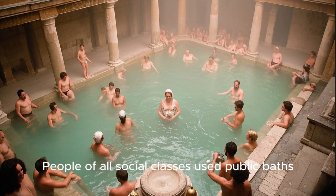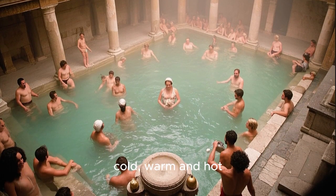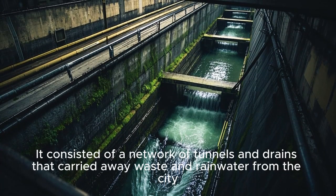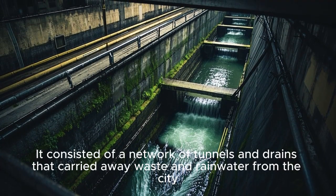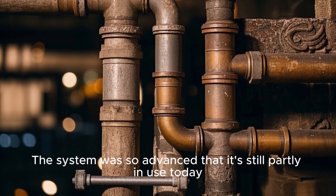People of all social classes used public baths, which were often heated to various temperatures, cold, warm, and hot. It consisted of a network of tunnels and drains that carried away waste and rainwater from the city. This system was so advanced that it's still partly in use today.